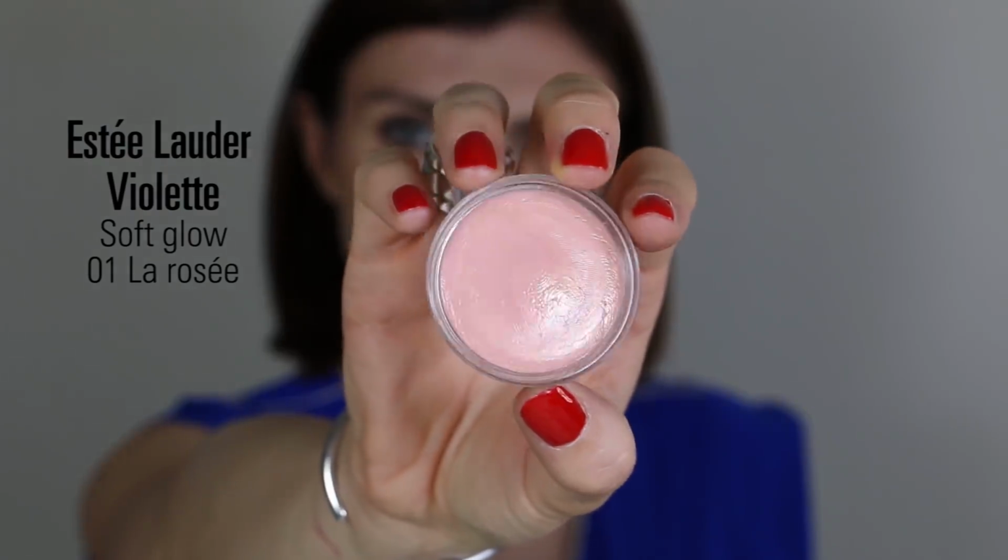To highlight my top cheekbones, I love this La Rosée highlighter from the Violette collection by Estée Lauder. I love this highlighter because it's not too shiny or too glittery. It's really chic and subtle, and it's really the effect I want and like in a highlighter. And this is the final look.